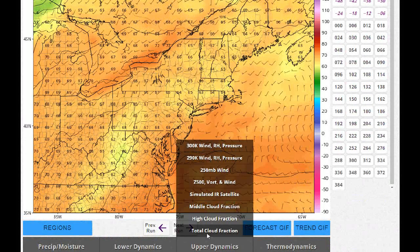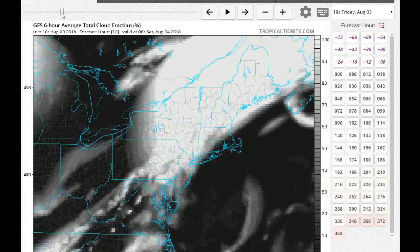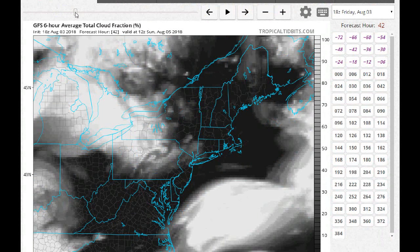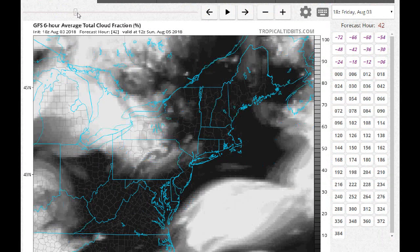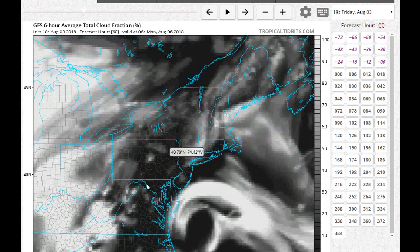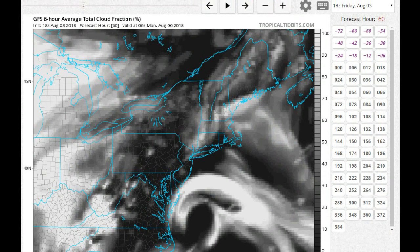Actually, I do want to look at the clouds. Let's see what we got with cloudiness here. So it actually might wind up clearing up on Sunday. Yeah, we might actually have some clear skies for part of the day. So it'll be clear, it'll be hot. It's probably going to be hazy because of the way where this air is coming from. It's coming from over here. So it's probably going to be hazy, I'm thinking.